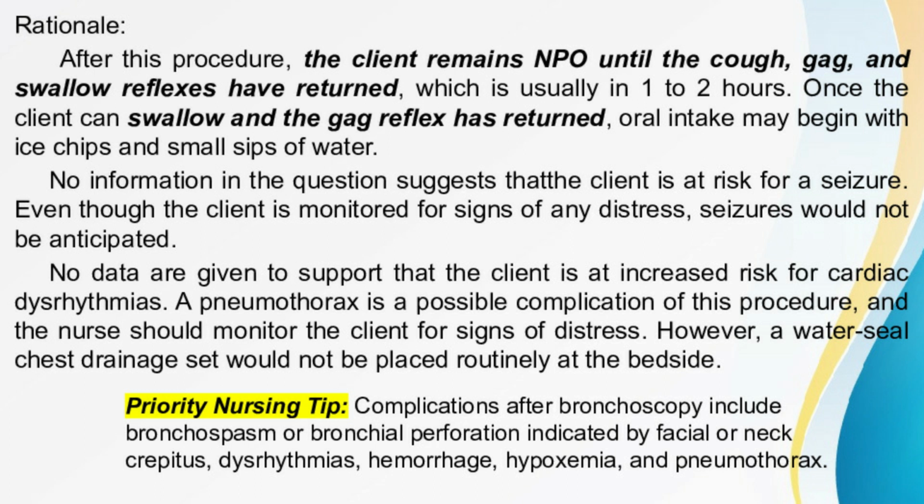No information in the question suggests that the client is at risk for a seizure. Even though the client is monitored for signs of any distress, seizures would not be anticipated. No data are given to support that the client is at increased risk for cardiac dysrhythmias. A pneumothorax is a possible complication of this procedure, and the nurse should monitor the client for signs of distress. However, a water seal chest drainage set would not be placed routinely at the bedside. Priority nursing tip: complications after bronchoscopy include bronchospasm or bronchial perforation indicated by facial or neck crepitus, dysrhythmias, hemorrhage, hypoxemia, and pneumothorax.